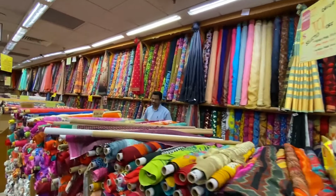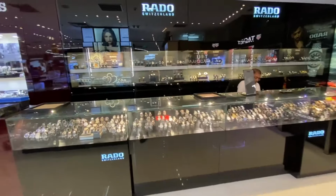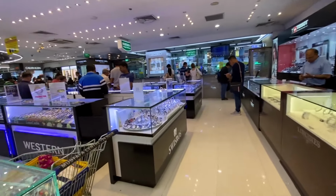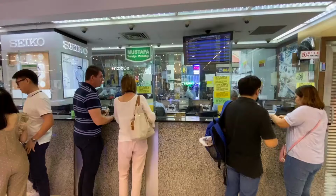This is a 24-hour supermarket, in the biggest shopping center in Singapore. Literally, you can buy anything here for your home. They have money exchange and a variety of watches, branded watches.